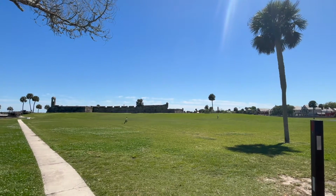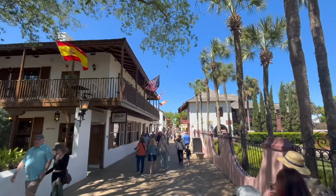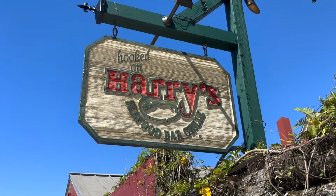So what about St. Augustine really made you decide this was the spot? Well, one is we love the history, and most of the places we've lived are very walkable, and from here to downtown is such an easy walk. We're close to the beach, close to the golf club, lots of great restaurants to eat at, and wonderful people that we've met here.